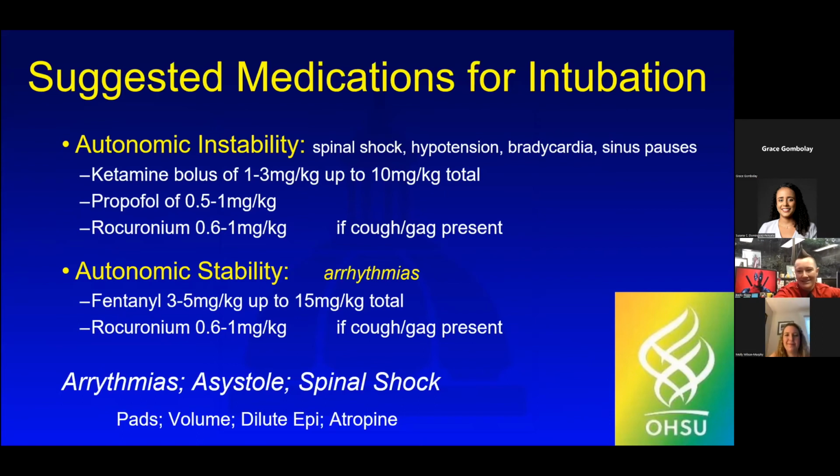But again, a lot of these kids don't need much sedation around their intubation. If they don't have a cough, they don't have a gag, and they don't have the ability to vagal when you intubate them, then they may not even need to be paralyzed. But if they do, we suggest using rocuronium and going at the lower dose, 0.6 milligrams per kilogram, if you can get away with it.